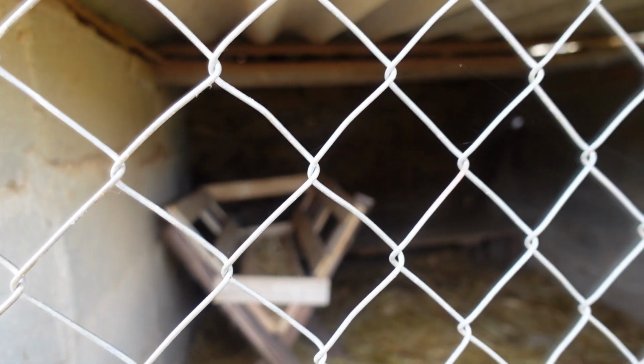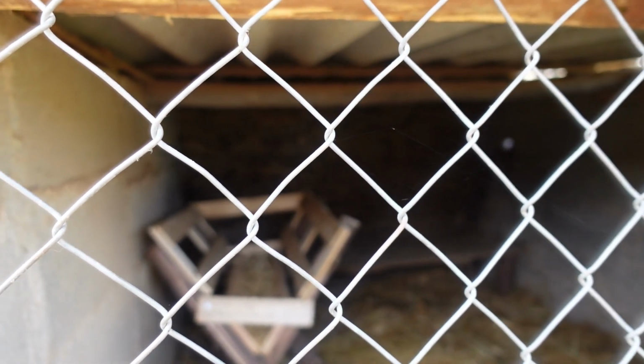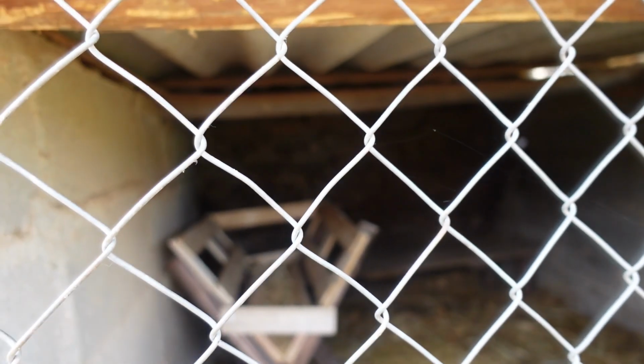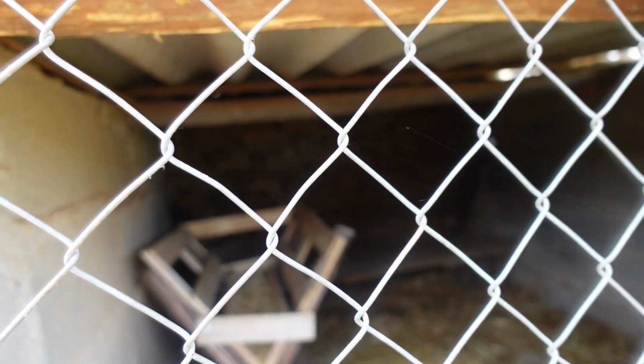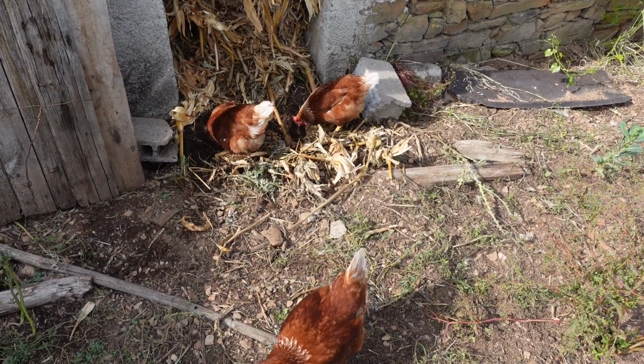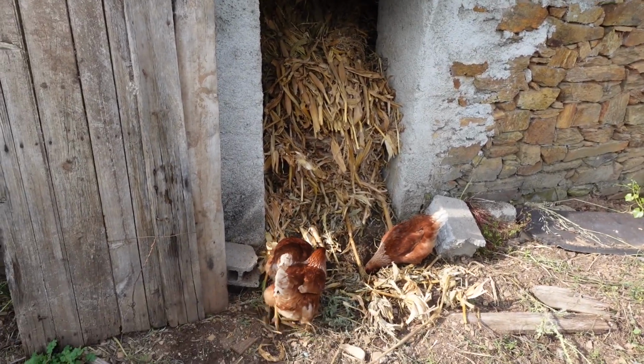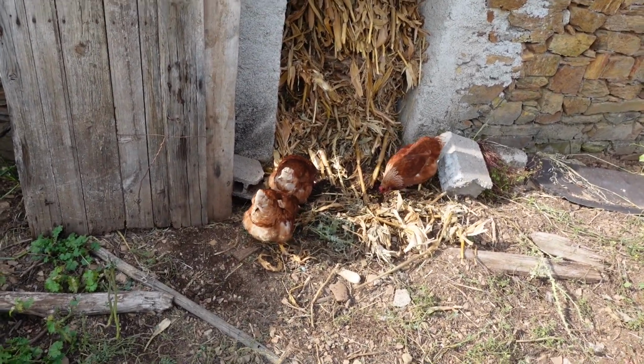And little Mabel's already figured out that if she stands on the bench on the back, she can eat out the top of the hay rack, which is not what was intended, but you know what goats are like. So I've just taken the door off to have a look around and see if there's anywhere I can spot. And the girls straight away have come to investigate.